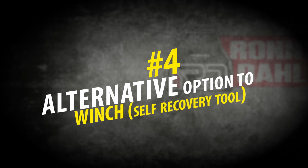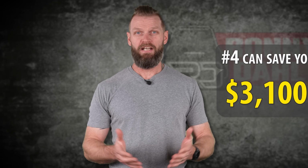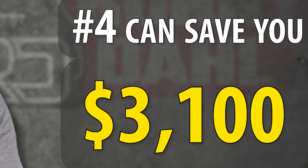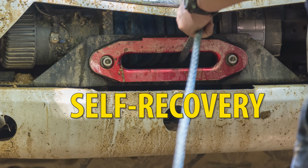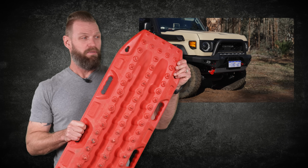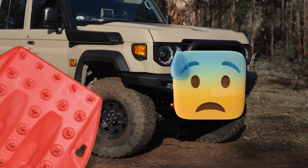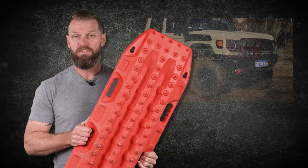Coming in at number 4, the winch. And the alternative to the winch is going to save you about $3,100, depending on how many you get. What would be the alternative to a winch? I wonder. A winch, self-recovery. Recovery boards, self-recovery. I myself have been relying on just these because I don't have a winch. And these will get you out of likely more situations than a winch ever would.